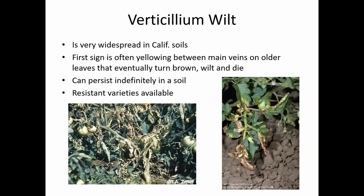There are resistant varieties available. So you might want to look at tomatoes that have a V. Now there's different races of Verticillium wilt. You might see a V2 or V4 or something like that. But if you see that V, that's a good sign at least. Some resistant varieties you might find in the garden center would be Better Boy, Big Beef, Better Bush, Early Girl, Carmelo, Beefy Boy, Beef Master, Jet Star. Those are some that are somewhat resistant to this disease.